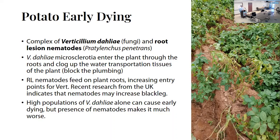So this is very new research, and it's a kind of a new thing, but they have seen it in a couple of different trials now. So they're starting to think that that might be a way that blackleg can spread, likely with high levels of blackleg in seed and with high levels of nematodes in the soil. Having verticillium alone can cause early dying on its own, but the presence of nematodes makes it much worse.